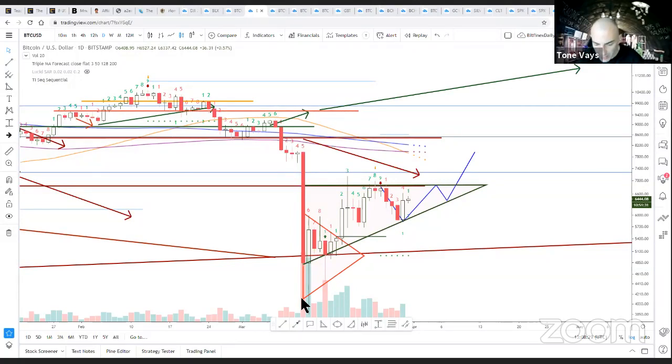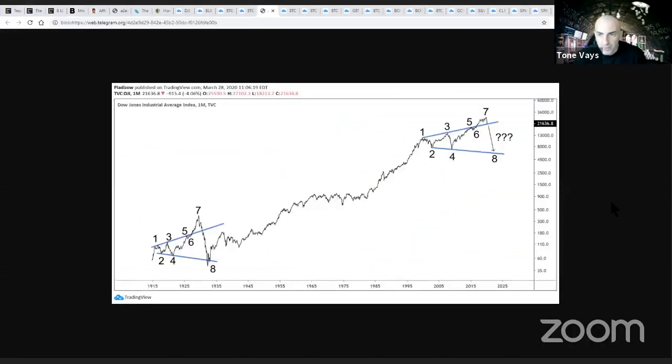Okay, I think I found it. Boom, here it is. This was a pretty compelling case as a trader. Very, very interesting. I find this very hard to believe. I am very skeptical of this scenario.